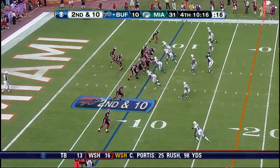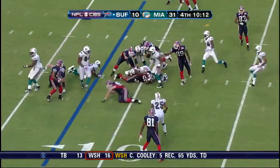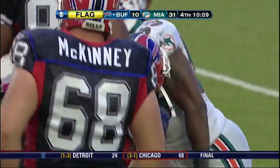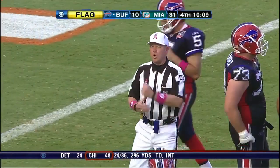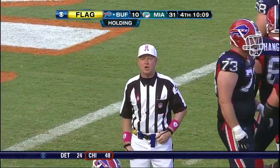Six defensive backs, 2nd down and 10. Jackson slithering. Nate Davis makes the stop. Out to the 10, gain of 3, and a flag is down. So now going with a 6 defensive look. Defensive back look is Miami. Holding, number 73, offense. Half the distance to the goal.